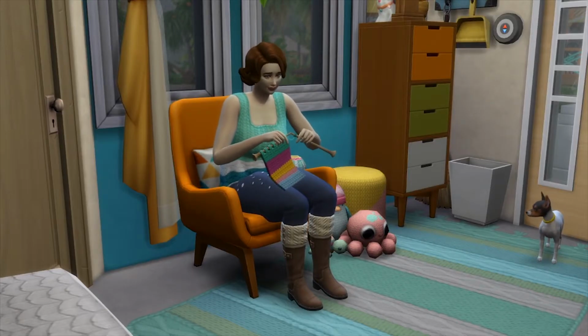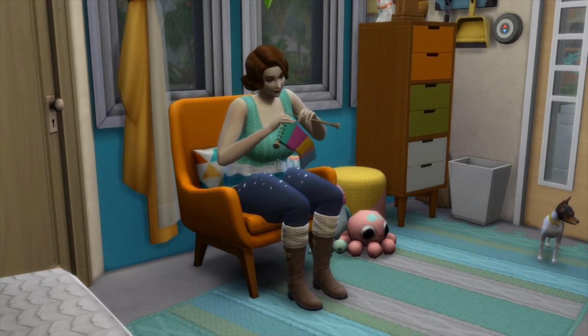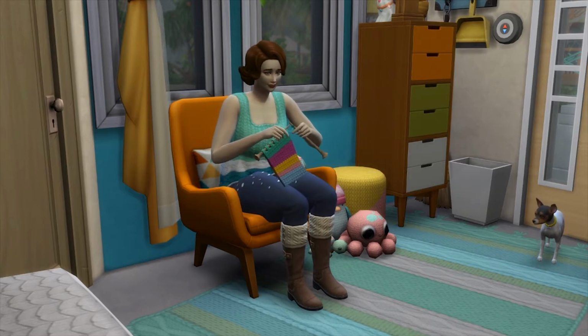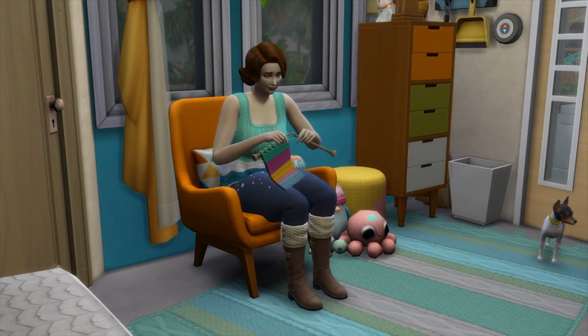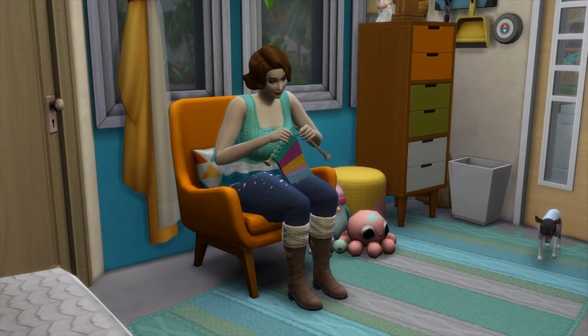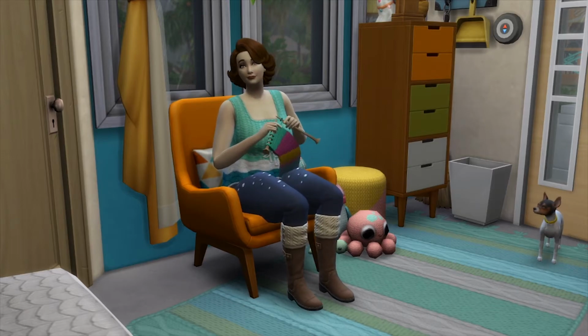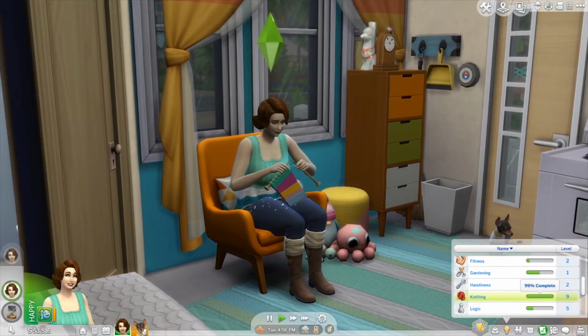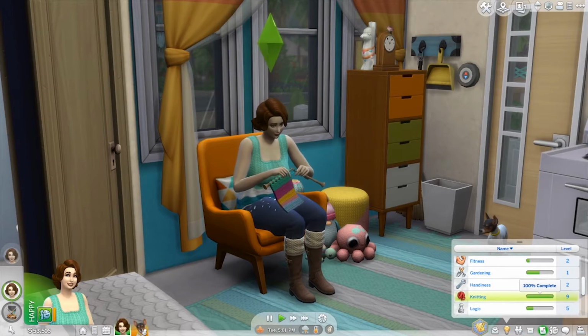Alright, we're gonna ship those away. After knitting her heart out for several days, my sim is about to reach level 10 in the knitting skill. I am very excited to unlock all of the items that we can knit in the game. We have unlocked plenty of items, and I do think that knitting in every moment of your spare day is definitely an interesting way for your sim to pass the time.